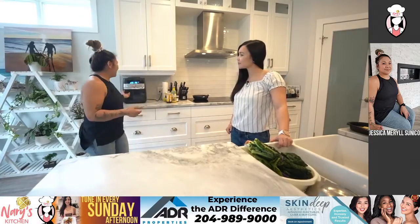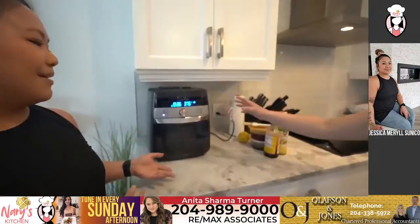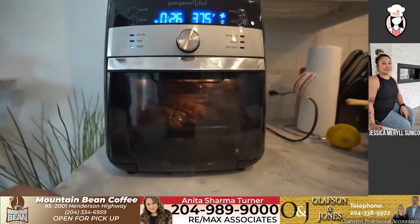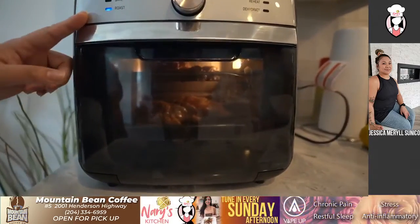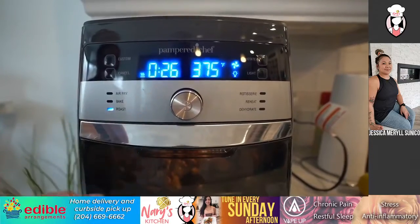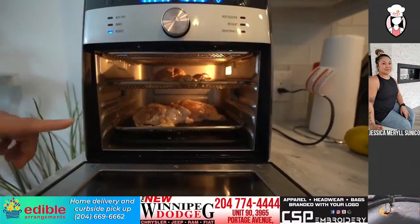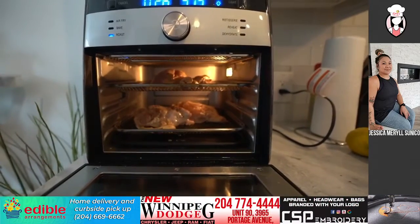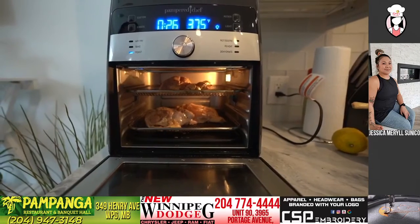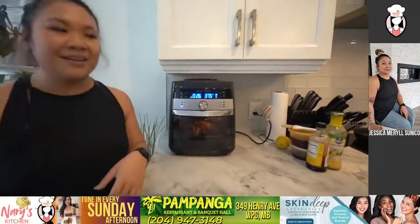Right. So here we have our air fryer, Pampered Chef. I just learned how to use it in a minute here. We're having it on a roast with 26 minutes at 375. And just a quick peek here. So I did a chicken breast, bone in with skin, just to amp up the flavor. It's not a whole lot of fat, but at least you have some flavor there from the skin.